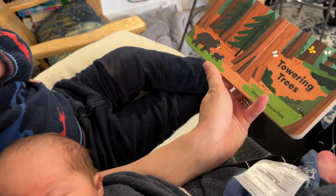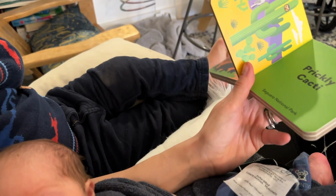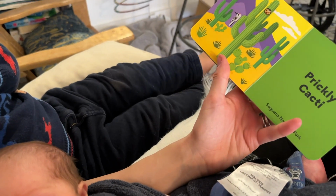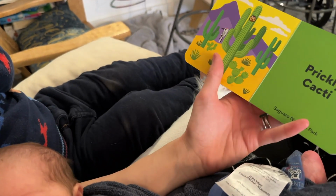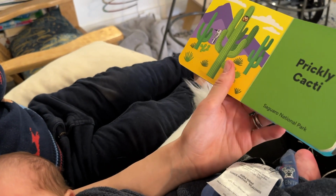After lunch is nap time, but he wanted to read a book, so we read a book first. Prickly cacti. We went there, Bug, remember? Yeah. You were little. You were just a little bit bigger than Margalita is now.